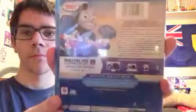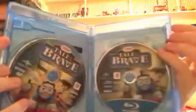King of the Railway, which I already showed you before. Tale of the Brave. I tried the digital HD, but it was expired, so don't bother trying to use the digital HD. So there was Legend of the Lost Treasure. Really great movie. And this one came with the slipcover. Blu-ray and DVD. Oh, here we go. And The Great Race. And it also came with the slipcover. Same thing.